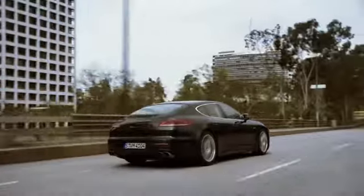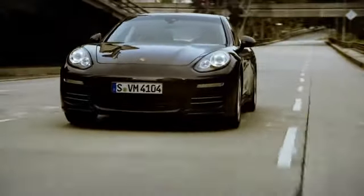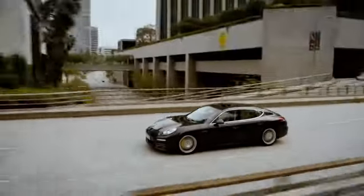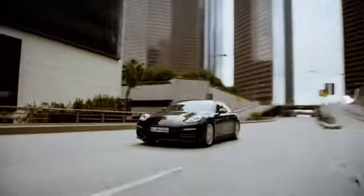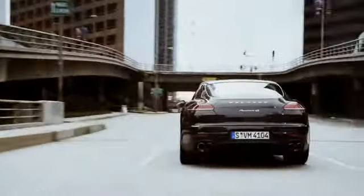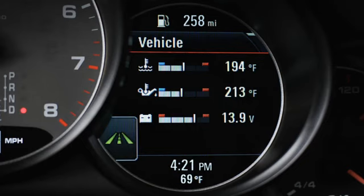Activate lane departure warning with a button in the center console. This function will assist you on all multiple lane roads with clearly visible lane markings. At speeds above 40 miles per hour, the function monitors whether you are approaching a divider line marking. A warning tone sounds if the vehicle threatens to leave the lane without indicating. The multifunction display also tells you if you depart from the current lane.